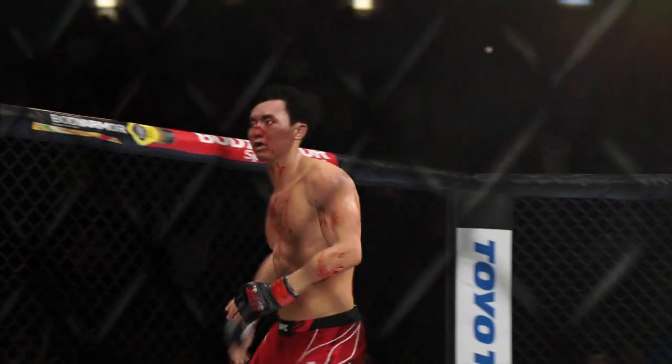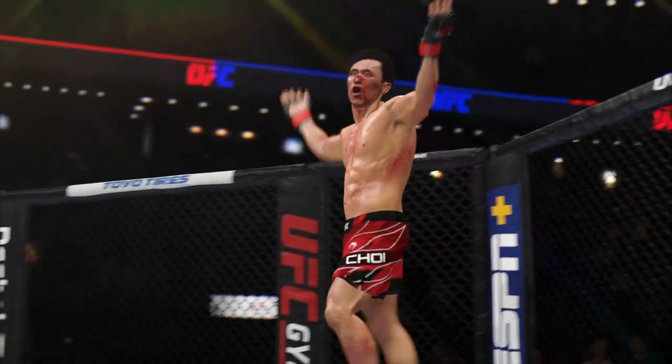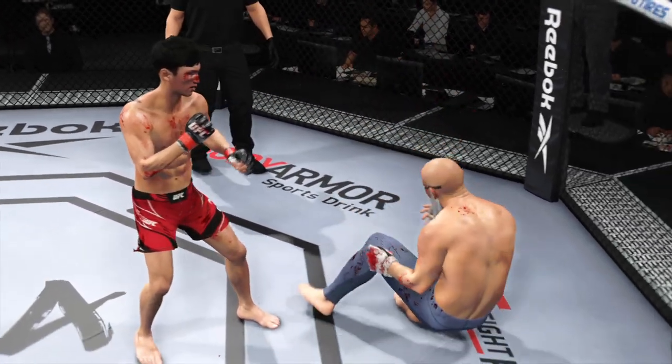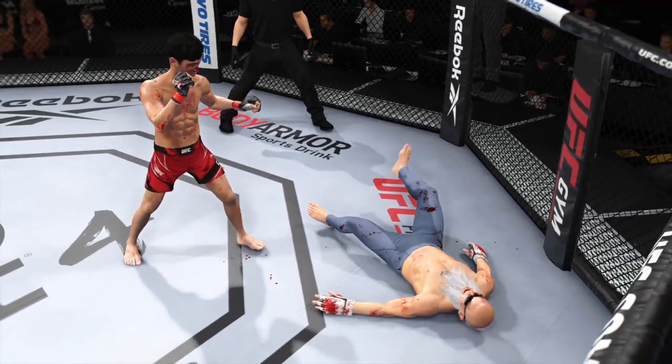You knew if he landed that weapon repeatedly, it could be a short night for his opponent, but that was just one perfectly placed strike that his opponent candidly didn't even see coming. It landed flush, and the rest, as they say, is history. Big knockout win for him here tonight.